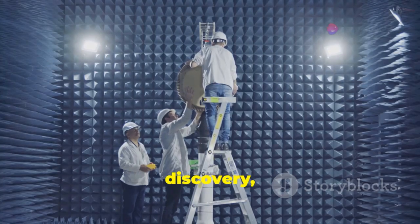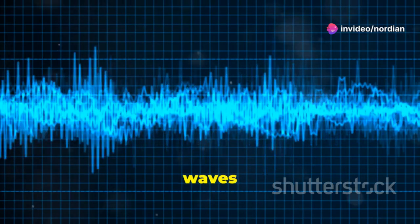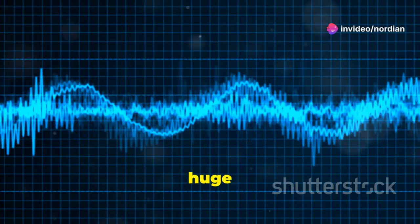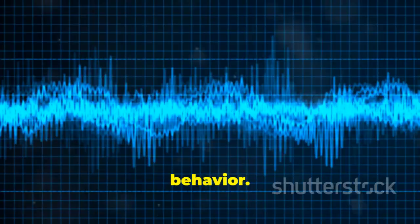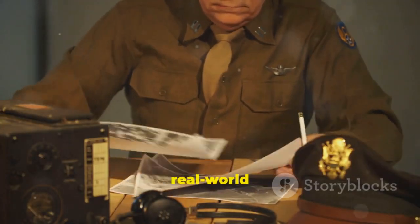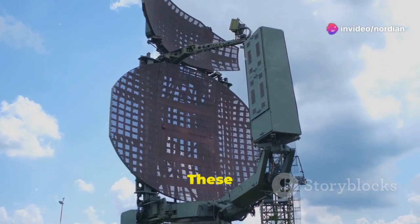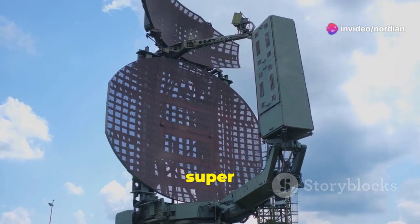Building on Hertz's discovery, scientists found out these waves could bounce off objects, kind of like how sound waves create echoes. This was a huge deal in understanding wave behavior. This realization sparked a wave of innovation, pushing researchers to find real-world uses, leading to the creation of early radar systems. These first versions were basic but super promising.